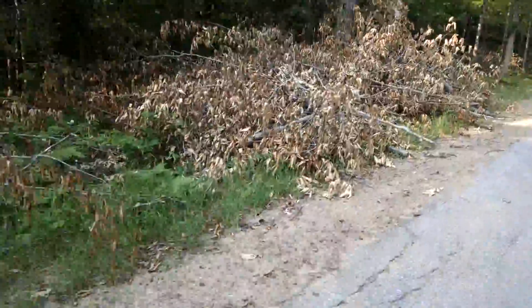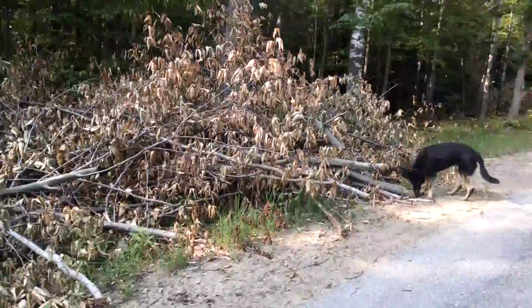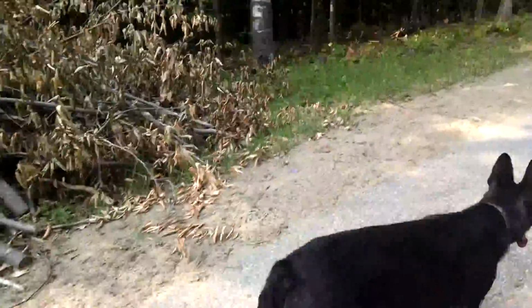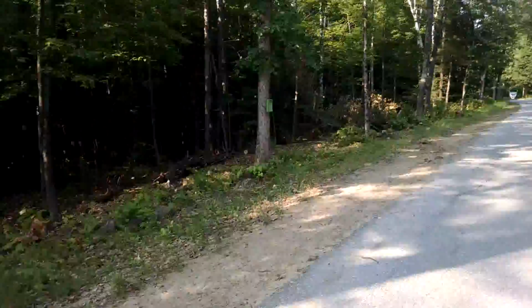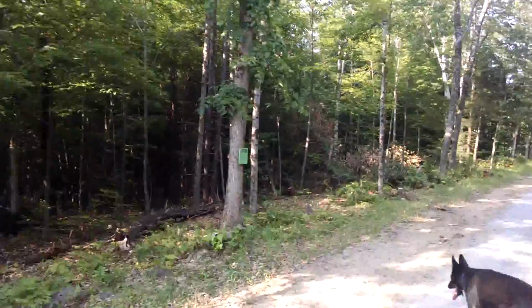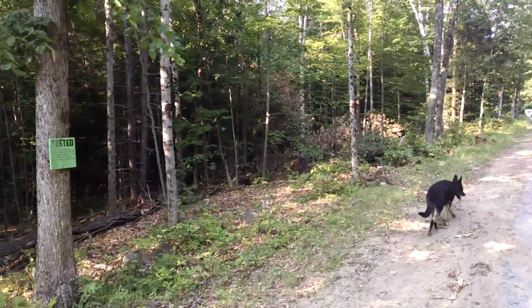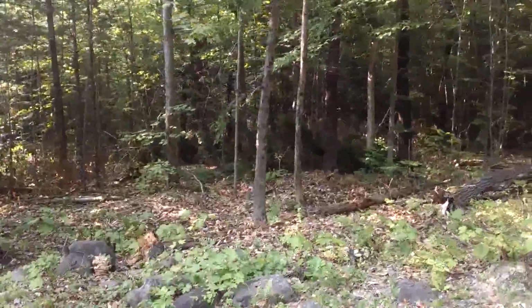It's been a while since I posted a video, so I figured I'd give you an update on what I'm doing. There's Bandit, my German Shepherd, and this is the 10 acres I live on in the Adirondacks. As you can see, I'm clearing the front. I'm having that graded and putting some topsoil in there.